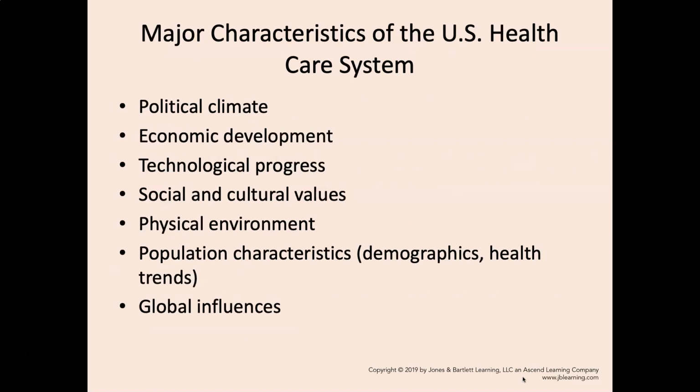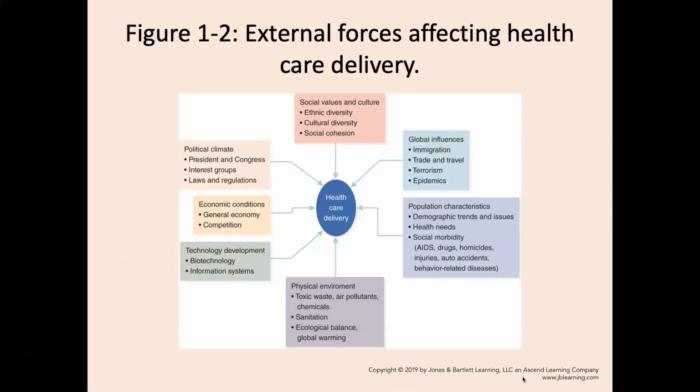When we look at the characteristics of the U.S. healthcare system, these are things that we need to keep in mind. The political climate, economic development, technological progress, social and cultural values, physical environment, population characteristics, which include demographics and health trends, as well as global influences. This is a really good graphic that shows you all of the different external forces that are affecting healthcare delivery. And I'm not going to read through those. I'm going to let you go ahead and do that.